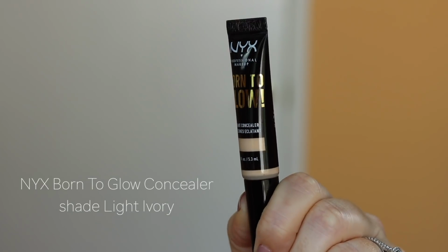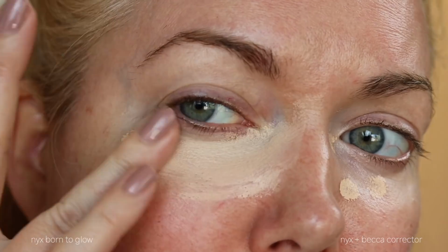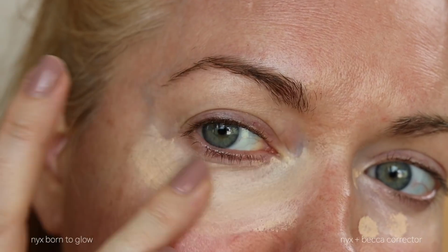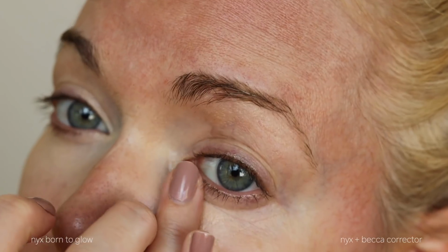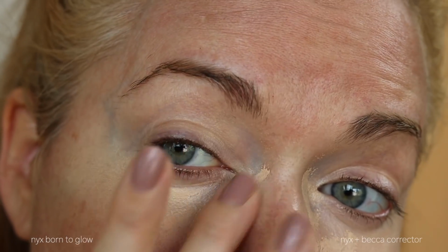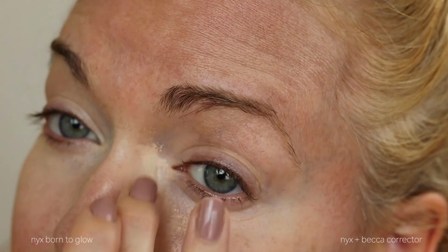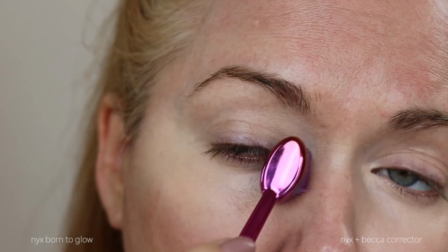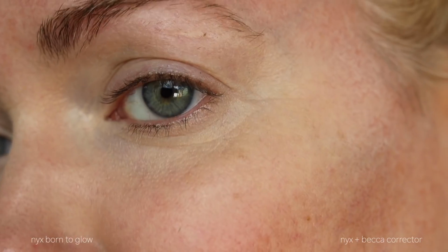This is the NYX Born To Glow concealer. It's available in 24 shades. It retails for $9. It's a liquid formula and it contains 0.14 ounce. I picked up the light ivory shade, which is supposed to be a light, cool shade, and you can tell it is a little bit cooler. It's almost like a cool yellow, if that makes sense. I think that this concealer looks lovely on. I mean, I can see why people love it. It was recommended to me, and I can see why.